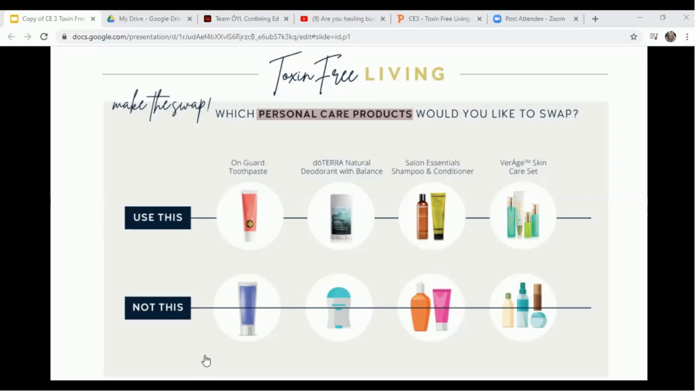Okay, so no more toxins. Okay, jumping over.